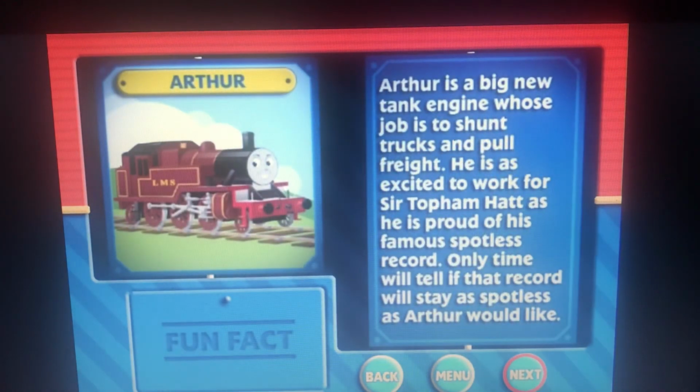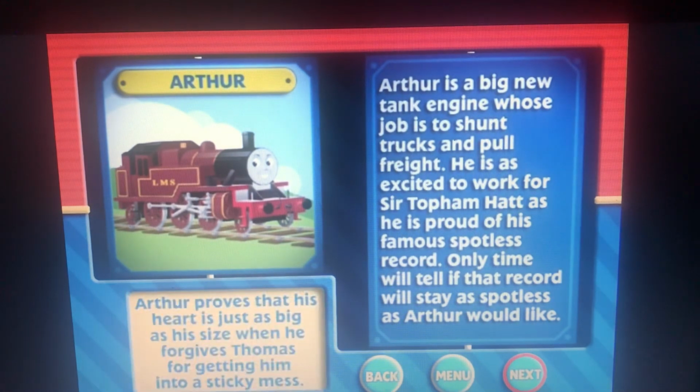Arthur is a big new tank engine, whose job is to shunt trucks and pull freight. He is as excited to work for Sir Topham as he is proud of his famous spotless record. Only time will tell if that record will stay as spotless as Arthur would like. Arthur proves that his heart is just as big as his size when he forgives Thomas for getting him into a sticky mess.